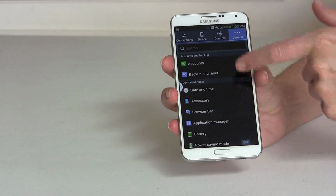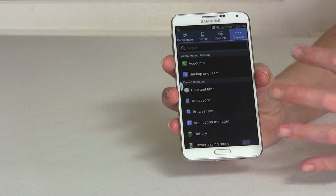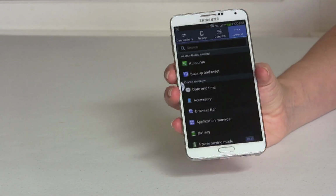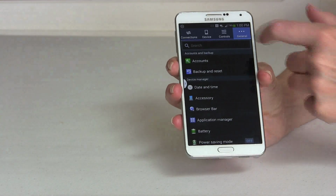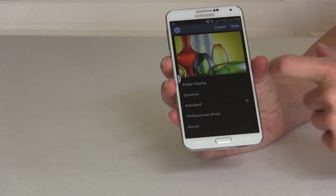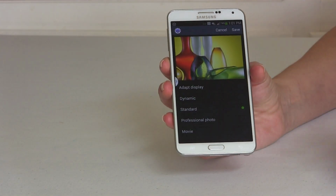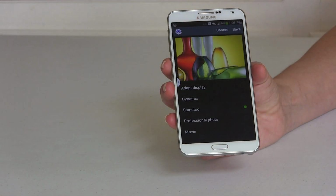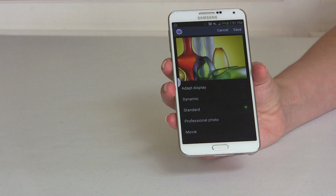Notice we have the multi-tab settings and Samsung TouchWiz, which makes everything very large. This is actually set to small font right now, and things are still very, very big even on a 1080p device. Kind of a surprise there. And if we tap on screen mode, you can see adaptive display is turned on. Adaptive display looks at whatever you're doing. If you're reading, it's not going to crank up the colors. If you're watching a movie, it's going to bring up the colors.